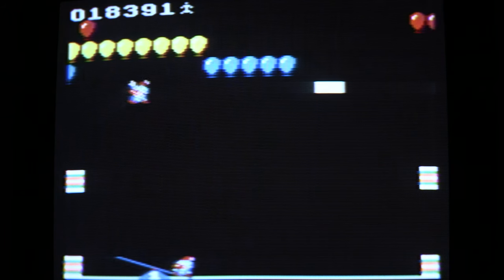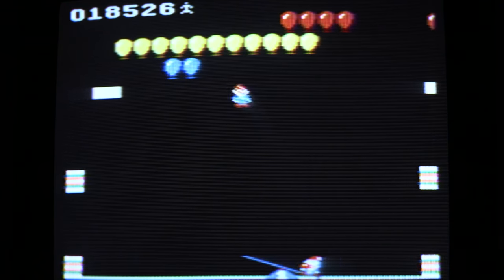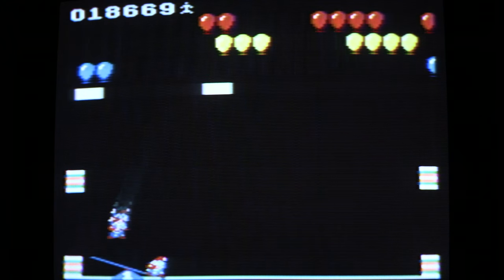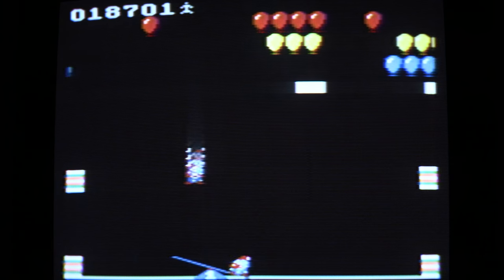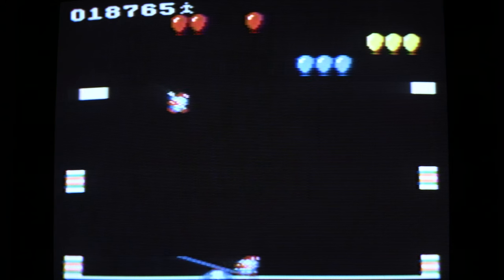So for those of you who don't know, Circus Atari is a lot like Breakout, except instead of bouncing the block or the ball into the bricks with a paddle, you're bouncing it into the balloons with clowns on a teeter-totter. And you've probably figured it out from watching the gameplay, but you have to collect the clown on the left side to bounce the clown on the right side and vice versa. And I think the clowns kind of look like Mario, don't they? Let's go and die! Oh no, my brain is splattered all over the floor!